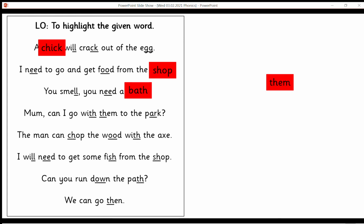Here's your clue. And let's see if you got it right. Super job. Well done. Right then, next one.